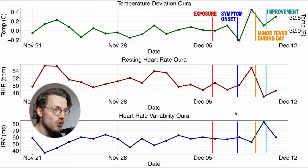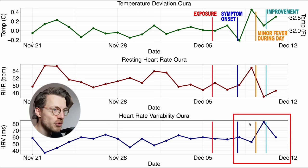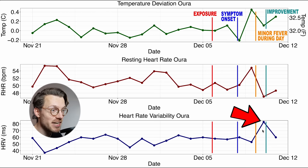Finally, what about heart rate variability, or HRV in short? Well, this didn't show much of a change. A lower heart rate variability is generally considered a bad sign, and we do not see any decreases in my heart rate variability in the time that I had the infection. We actually see an increased HRV the night I felt I recovered quite a bit from the infection. Though I wasn't yet fully recovered, after this night things got a lot better, so it makes sense that this night I had a low resting heart rate and a high heart rate variability.